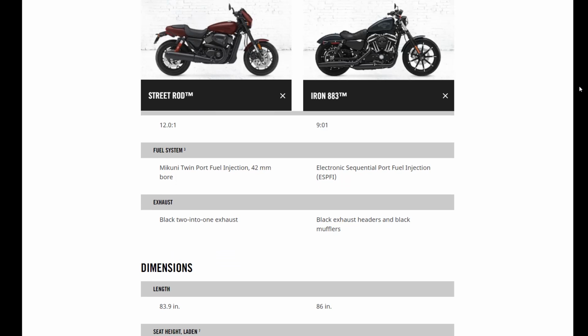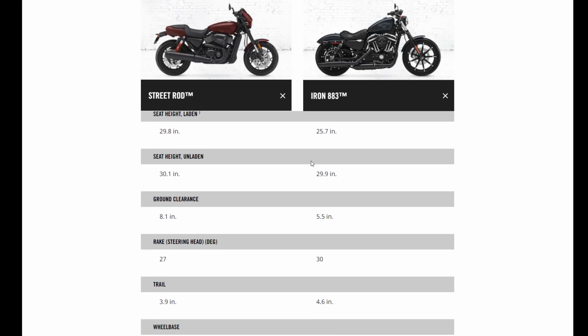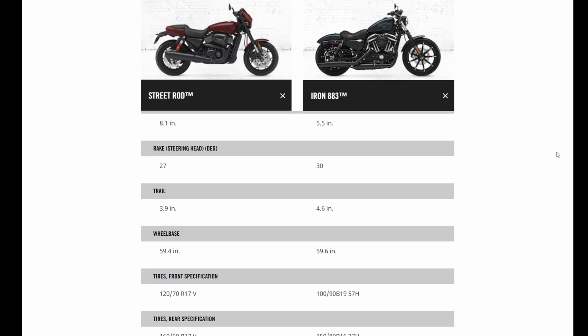So moving on, seat height, they're about the same, which kind of surprised me a little bit because I felt like the Street Rod was a little bit taller when I was sitting on it, but I guess not. I guess I was wrong. So the ground clearance, this is pretty significant. 8.1 inches for the Street Rod, 5.5 for the Iron 883. So, better for jumping off curbs and little urban areas and stuff like that.